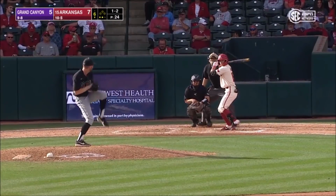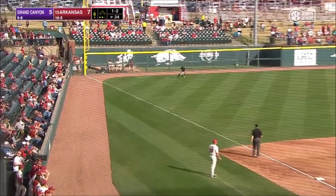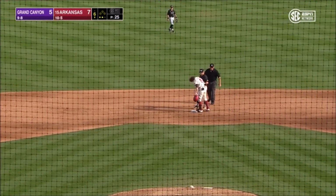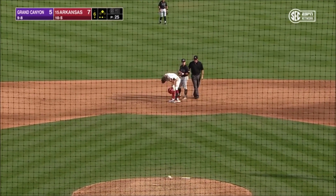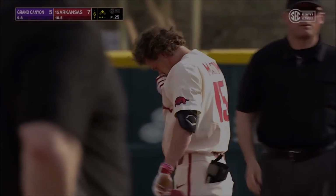For the Razorbacks, that is their second home run today. Martin has his 3rd hit as he hooks one down the line. Let's see if he tries for 2. He will. The throw from Collado cut off, and that means Martin is safe. He's a triple shy of the cycle. Boy, the tag right there by Smith really.